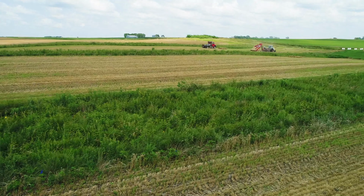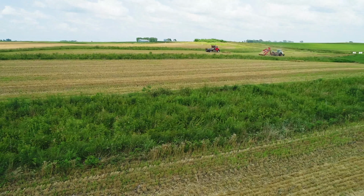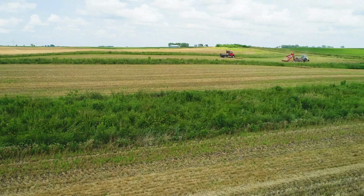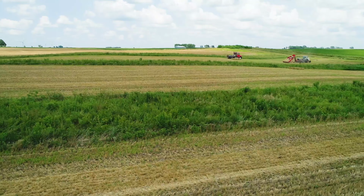They're 30 feet wide approximately, and a full 1/4 mile long. So each strip is about 1 acre. So we took 4 acres out of production for the strips.